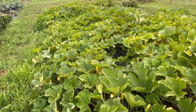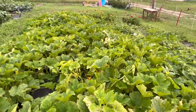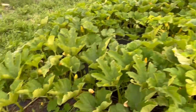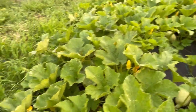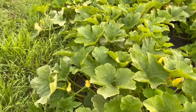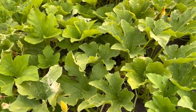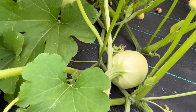Okay, this is our squash, pumpkin, and melon patch. And there's some exciting stuff happening here. The only squash I planted was spaghetti squash because that's my favorite. I do want some other squash, but I don't like it enough to plant it. So there's a lot of spaghetti squash coming.